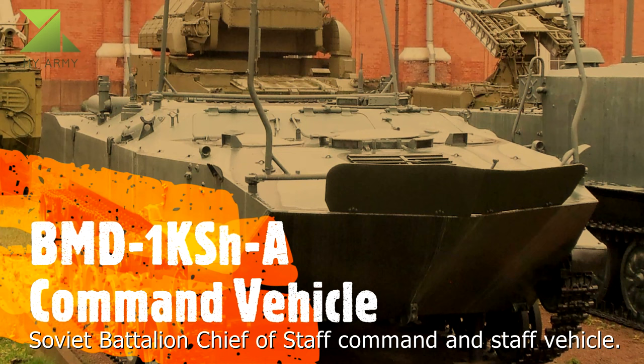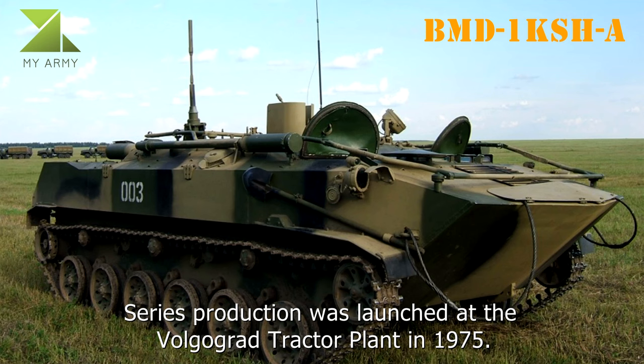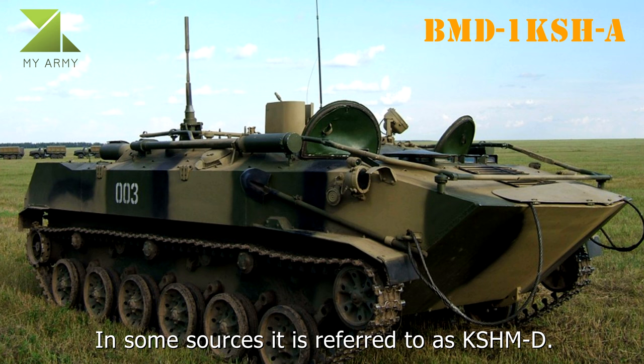BMD-1 KSH A Command Vehicle. Soviet Battalion Chief of Staff Command and Staff Vehicle. Designed on the basis of the BTR-D Armored Personnel Carrier. Series production was launched at the Volgograd Tractor Plant in 1975. In some sources it is referred to as KSHMD.